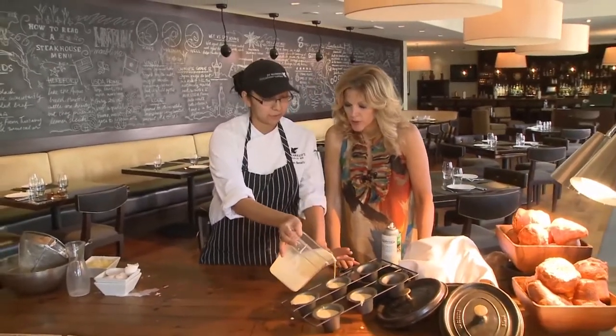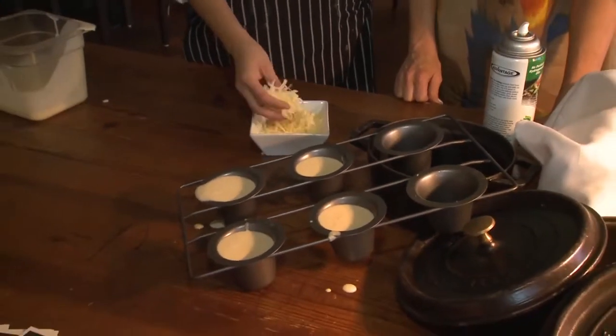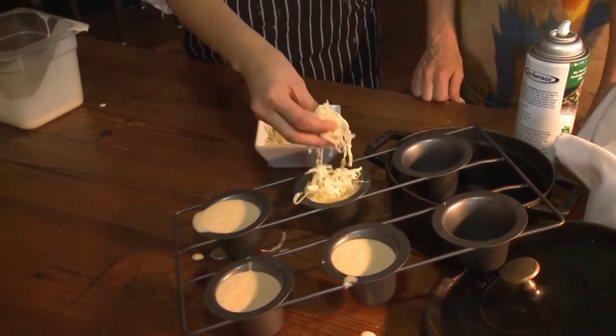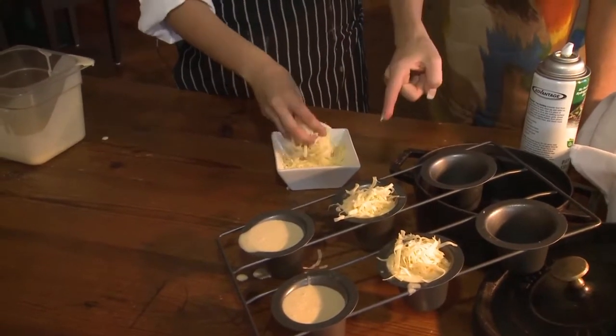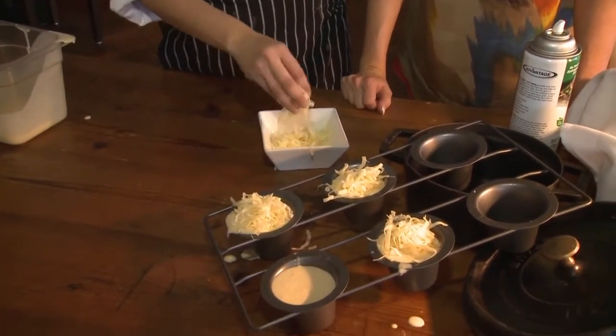What temperature? At 350. And then here we use Emmenthal cheese. You could use Gruyere or cheddar, whichever you prefer. And then you just add a big heaping pile of cheese on top. It won't sink to the bottom because the steam will puff up and it'll crust up on top. And this is what does it, to be honest with you. People love the cheese on top, a nice crusty cheese on top.